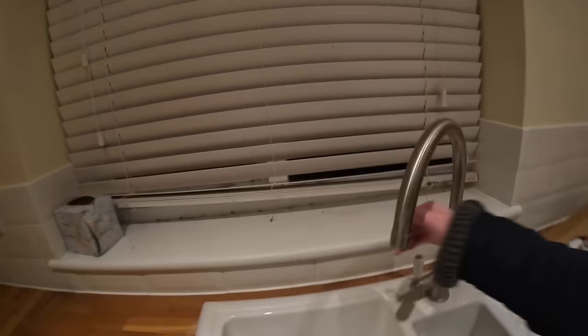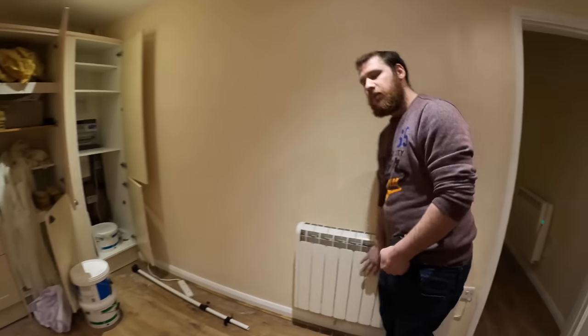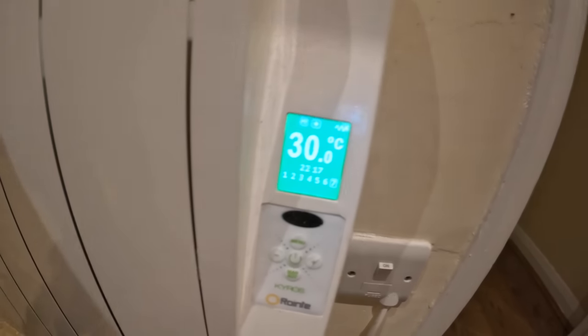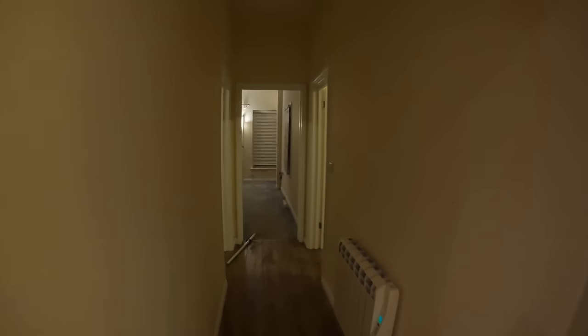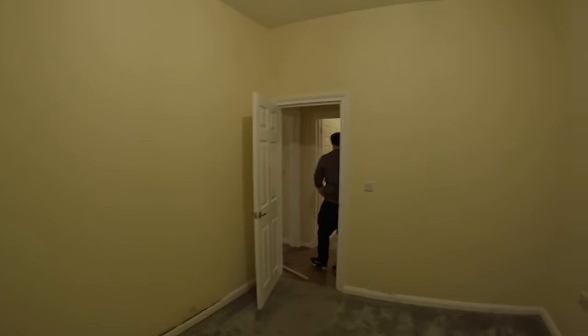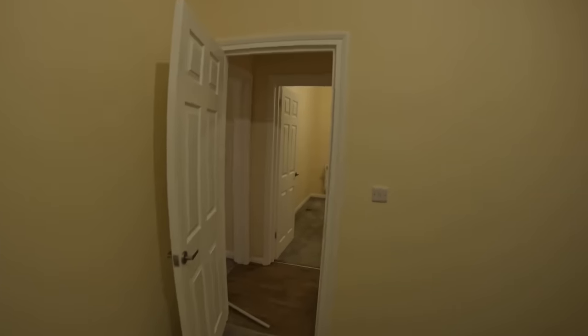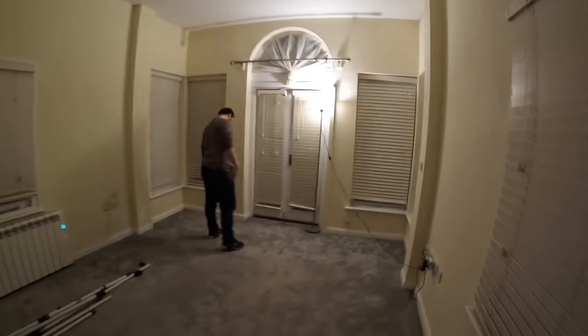Does the sink work? No, it's not got water. So yeah, this is the kitchen. And look, you can even see that it's got warmth coming from it. It's got 30 degrees on there. So in here, maybe just another bedroom or something. Just an empty room. Working lights in here. So maybe just, yeah, you've got two bedrooms then in this place. And then this will be the living room. Nice little fireplace. Don't know what these things are on the floor.